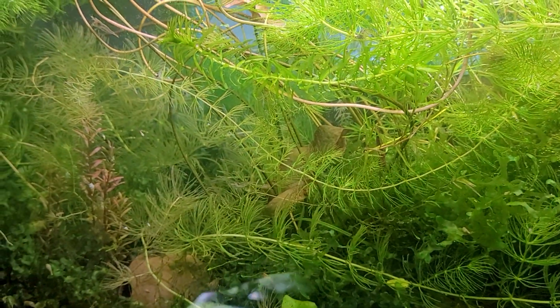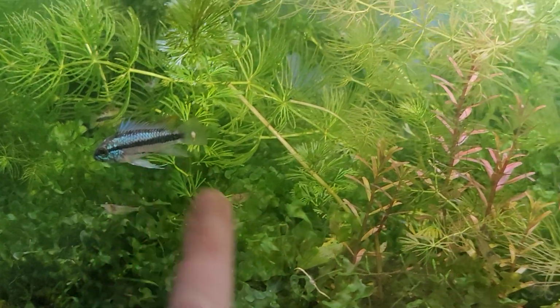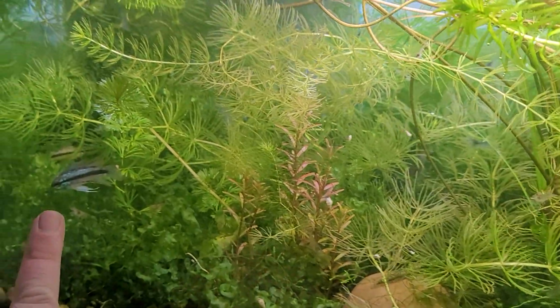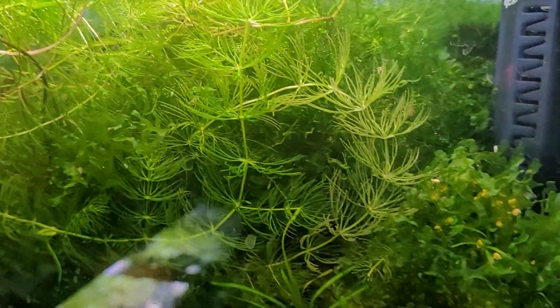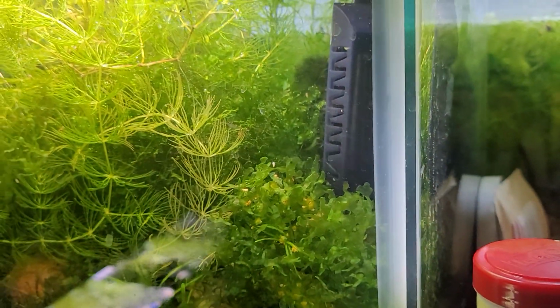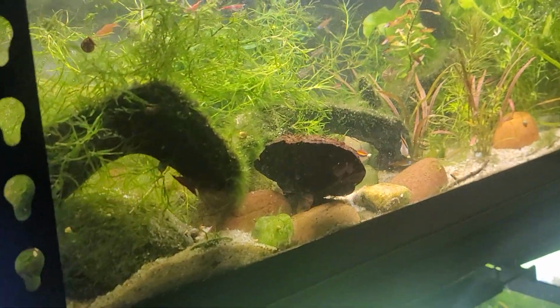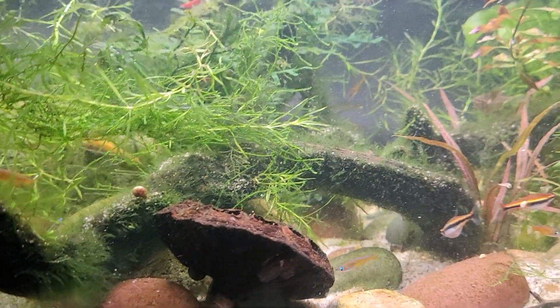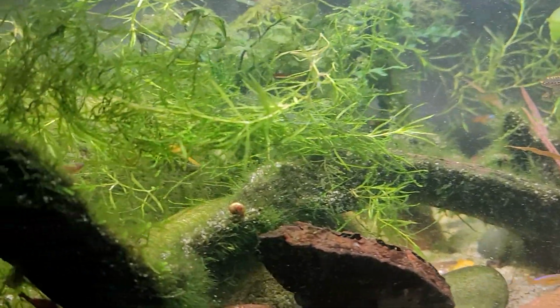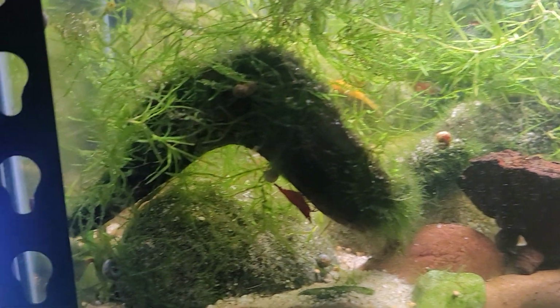Obviously, there are many types of Apistogramma, and this is just one. It's the three-lined Apistogramma, and this is a domestic version. It's been bred in captivity, is what I should say. But there are a number of other Apistos, and they're known for liking acidic to neutral water also. But it does turn out there are African cichlids that you can keep in that kind of water just fine.